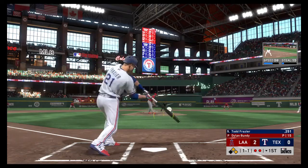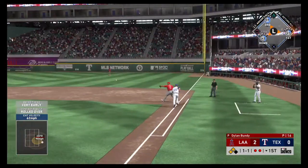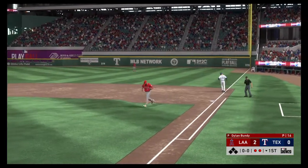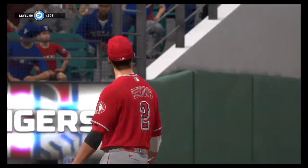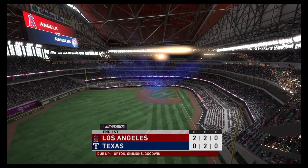The 1-1 home. Hit on the ground to short. Simmons is there. On to first, and the Rangers squander a good opportunity here as the side is retired. Rangers leave a pair. They're down 2-0.